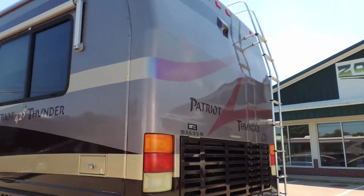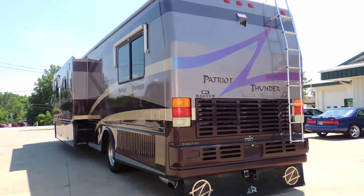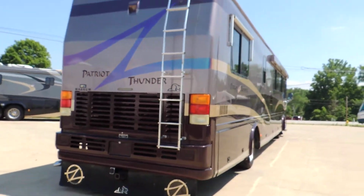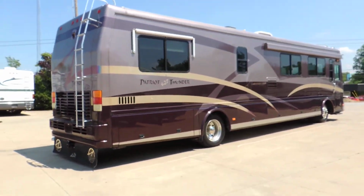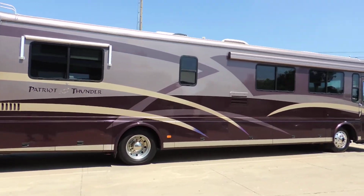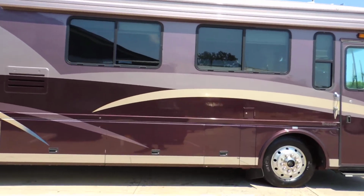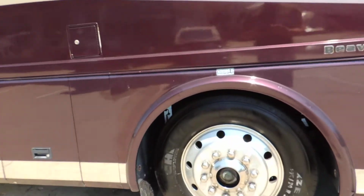Has a backup camera, tow package with rock skirt, this is without a doubt the nicest 99 diesel pusher we have ever had or sold. Again, aluminum wheels. You can see a reflection in the paint. It's fantastic. It has Michelin tires.